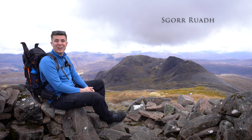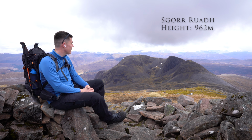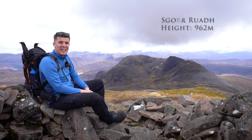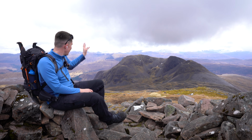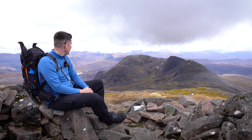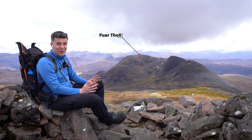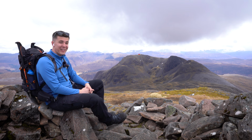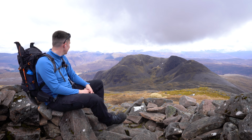This is Sgorr Ruadh and it's 962 metres, quite a bit higher than the one across from it, and it means the red peak. As you can see, it actually looks quite murky behind me now, some dark clouds looming. But you can see Mhor Thal, which is not a Munro, so I won't be going there today. It does look like a magnificent mountain though. I'll return and do it one day. I think it might be a Corbett.